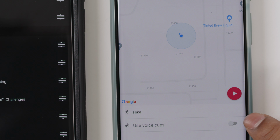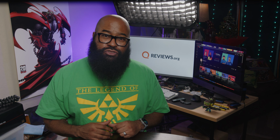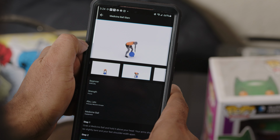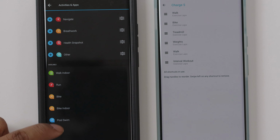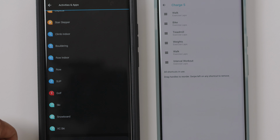Downside is that requires you to start the workout from your phone and not your watch, which is a bit counterintuitive because then your watch isn't tracking your workout. I'm going to give it to Garmin Connect for this one because of the depth of their exercise and workout tracking, but with the caveat, it is deep and it is a lot, which can be intimidating for some users. So for those folks, they may find Fitbit to be a bit more simple to learn with less investment in time to get through all that it offers in terms of workout stats and tracking.